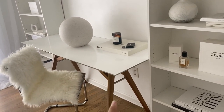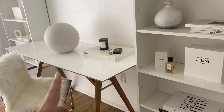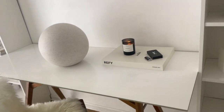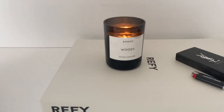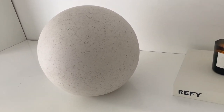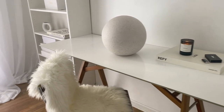So then this was a desk that I was using in my office downstairs, which by the way, it came in yesterday. My new table from the outlet came in yesterday from CB2. So I'm so excited to show you that. I just have a very simple book here, my favorite brand of candles. This is the other piece I got from the CB2 outlet. This is a terrazzo ball. Love that so much. I think it really just pops right on the table.